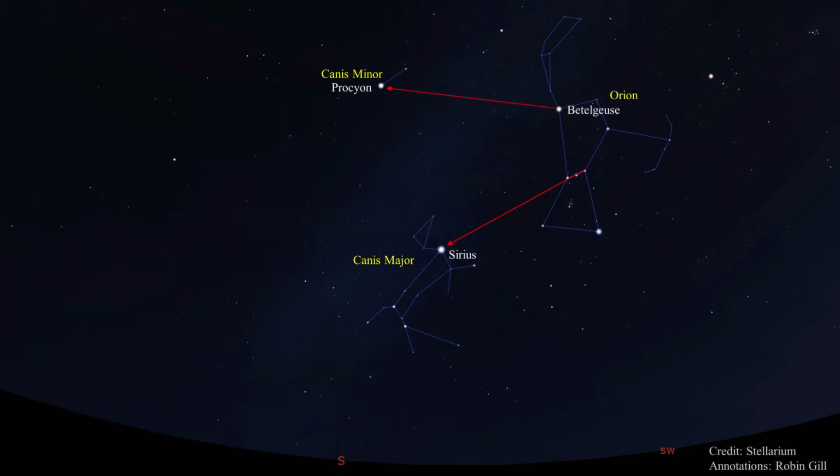To find Canis Minor, go back to Orion, and this time draw a line from Betelgeuse east to the bright star Procyon. The constellation is made up of only 2 stars and is one of the many constellations that doesn't look anything like what it's called. Sirius, Procyon, and Betelgeuse form the winter triangle asterism. An asterism is a star pattern that is not recognized as one of the official 88 constellations, but is a recognizable pattern in the sky.